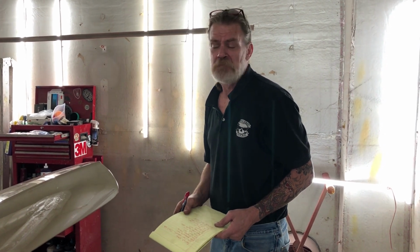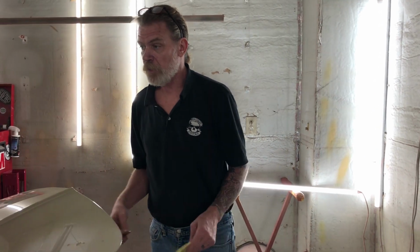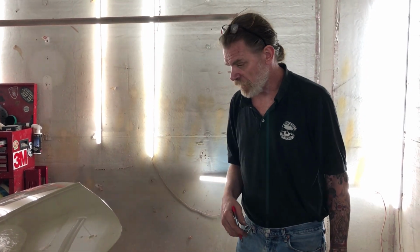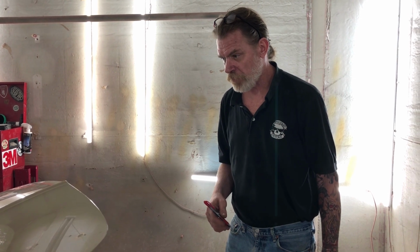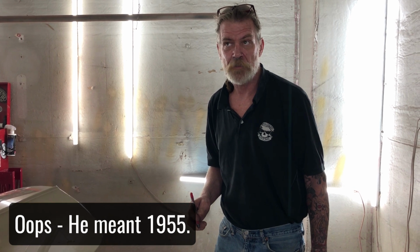Are Karmann Ghias good cars? Yes, they are. Most of them are hand built. They were designed by Karmann Ghia, an Italian design studio, for Volkswagen on the Type 1 chassis. They're a little bit wider, but the same wheelbase, engine, transmission, suspension, braking, and electrical system. They were originally introduced in 1965 in Europe, but we really started seeing them in the States in the late 60s.